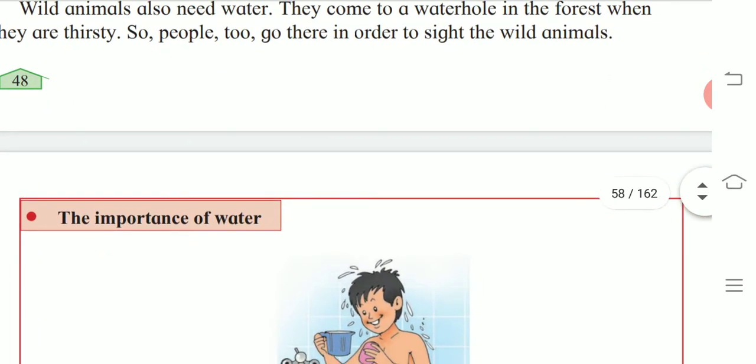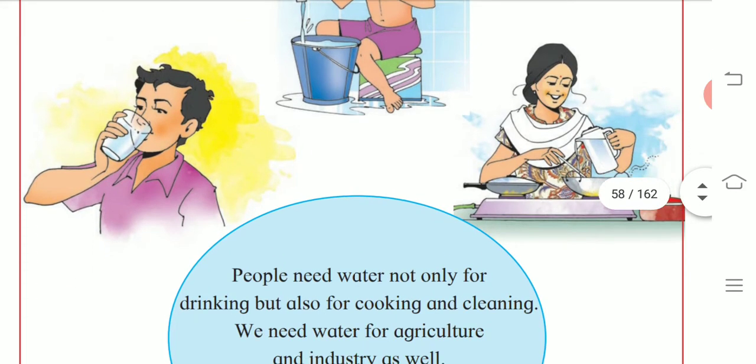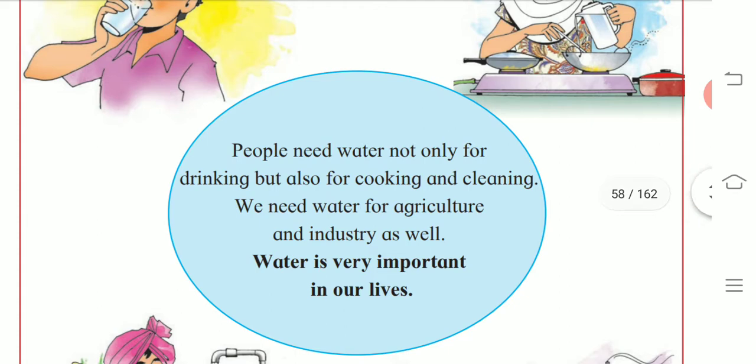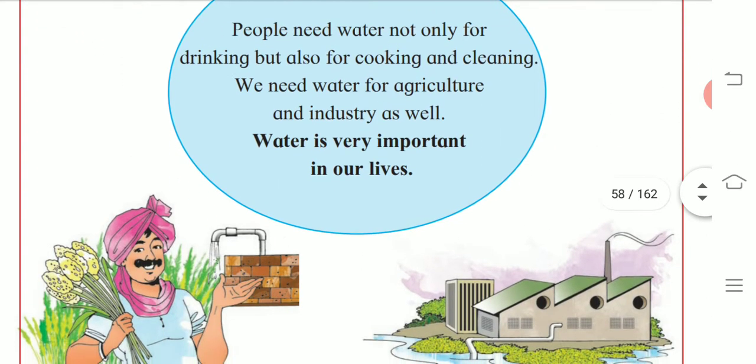The importance of water. People need water not only for drinking but also for cooking and cleaning. We need water for agriculture and industry as well. Water is very important in our lives.